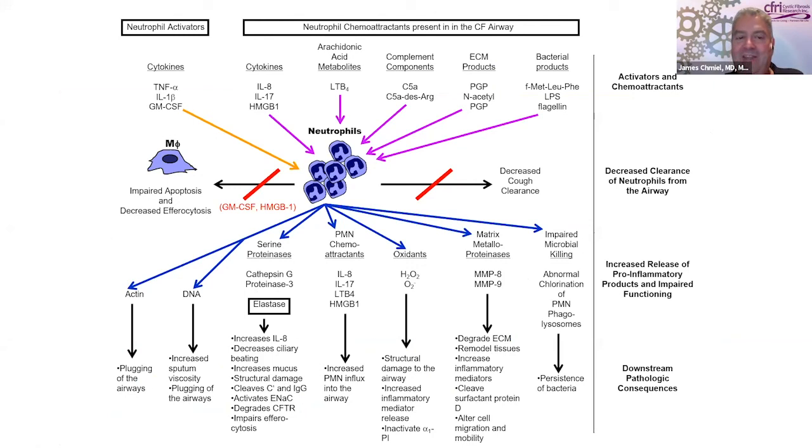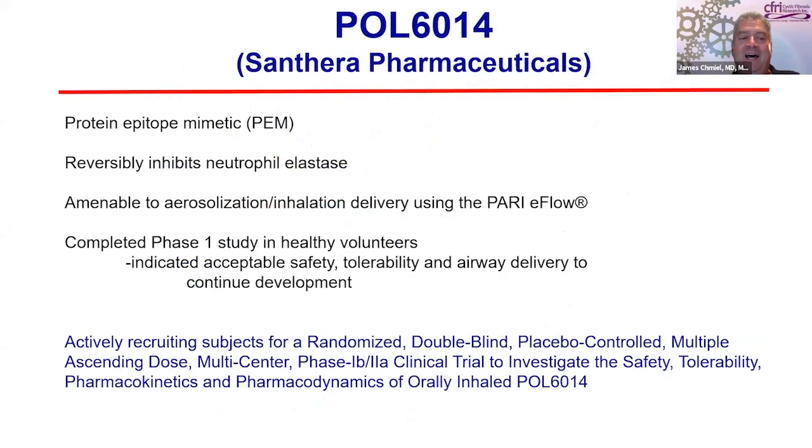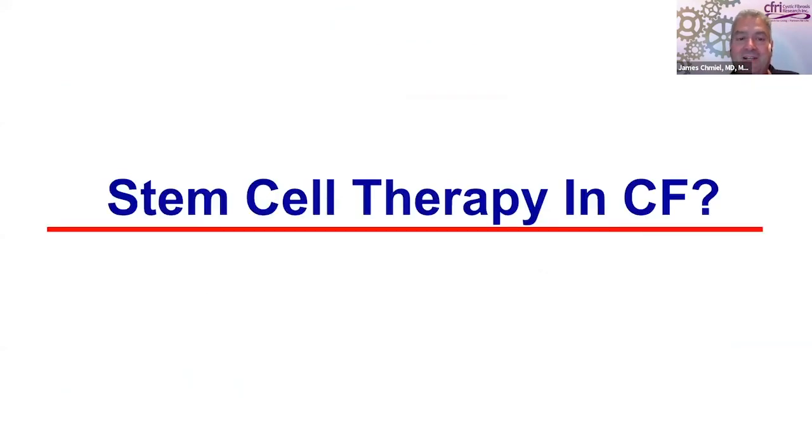And so there is a study that is going on in Europe looking at a small molecule that you would breathe in a nebulizer that would inhibit that elastase. And so they completed a phase 1 study in healthy volunteers, and now they're doing a phase 1B, 2A study in people with CF in Europe. So keep our fingers crossed there.